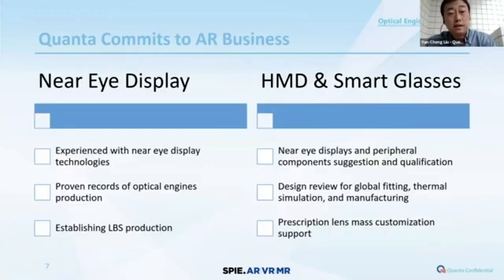So Quanta is committed to AR glasses. We have experience with near eye display technology. We have a proven record of optical engine production, and we are trying to establish the laser beam scanning production in cooperation with ST now. So we believe with laser beam scanning technology, we could make smart glasses just look like normal glasses. And we also work on head-mount display and smart glasses production.